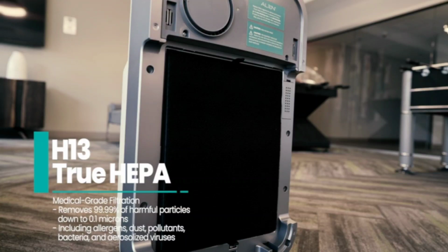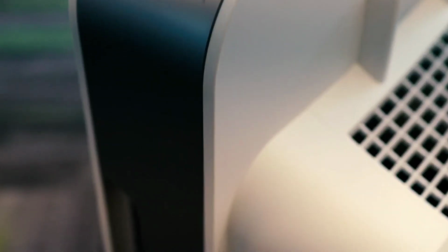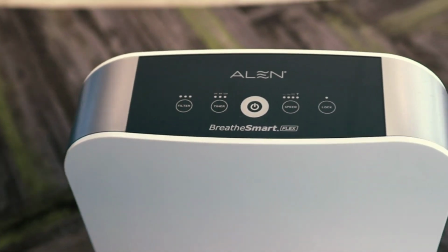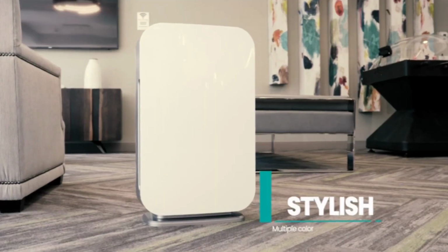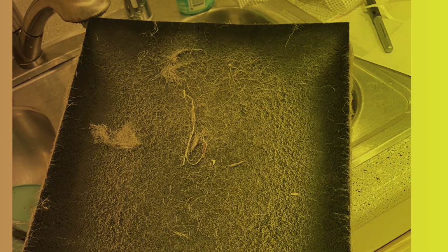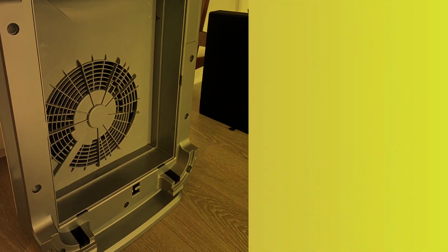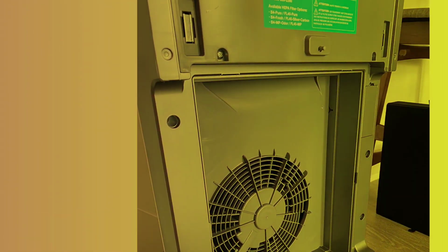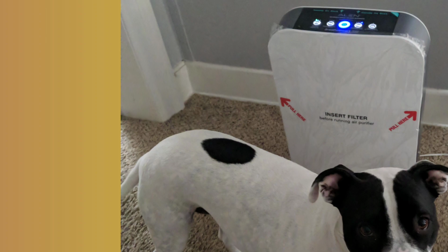What I like about the Alen Flex is that it's also very quiet, so it can run at higher speeds without being noticeable or making a lot of noise. What I would change with this model is the lack of an air quality sensor indicator and the option of an automatic mode. In essence, the Alen Flex is an incredible purifier that has proven itself best at neutralizing odors and pet hair and will also effectively combat other issues caused by your pets.